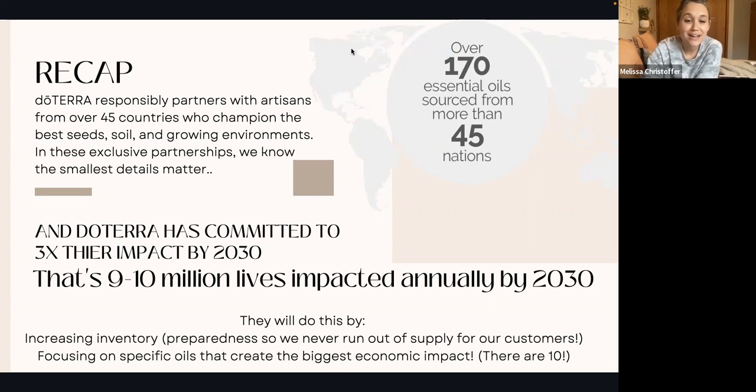So really exciting. But doTERRA has actually committed to increasing that impact that they're making through working with these nations by 3 times in the next few years. So they have said by 2030, we want to increase our impact threefold. And so that would be like 9 to 10 million lives that would be affected through new jobs, through healing hands, foundation projects, so many different ways.